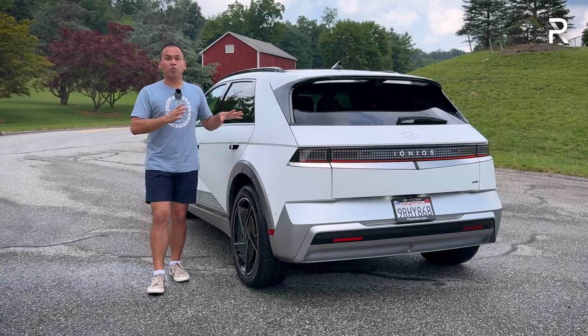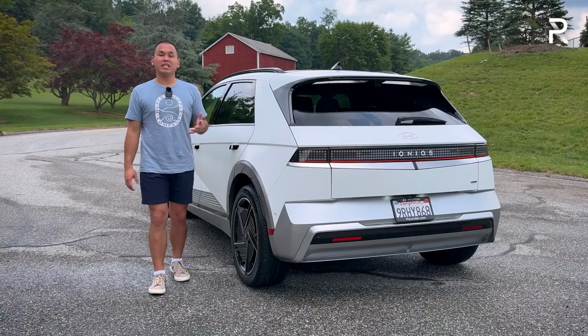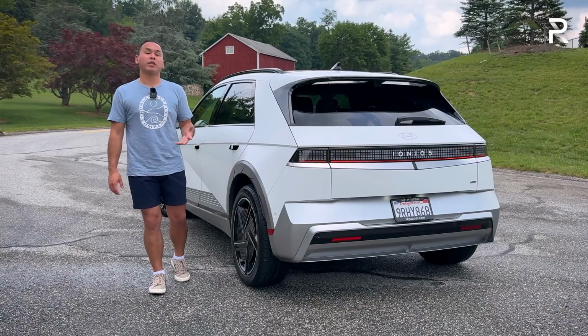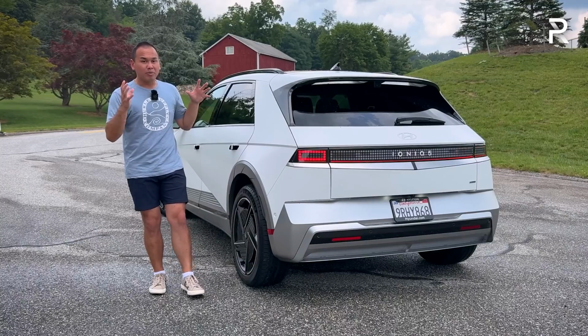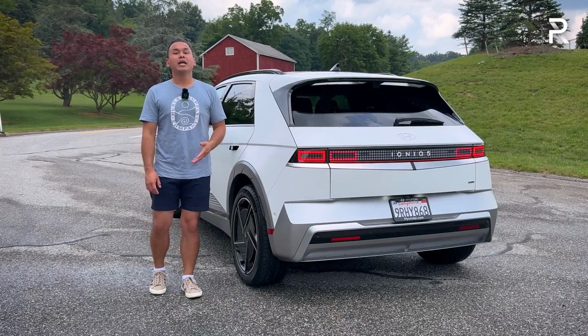The actual real-world range that I got of around 280 miles is also excellent. It makes this among the best EVs out there for range, and it's still one of the best in terms of quick charging. So there's still plenty of reasons to choose the new Ioniq 5, and Hyundai has essentially just taken the best and made it better.